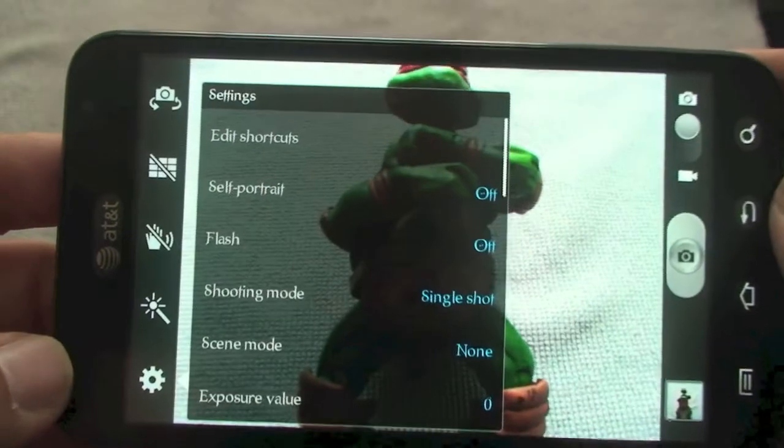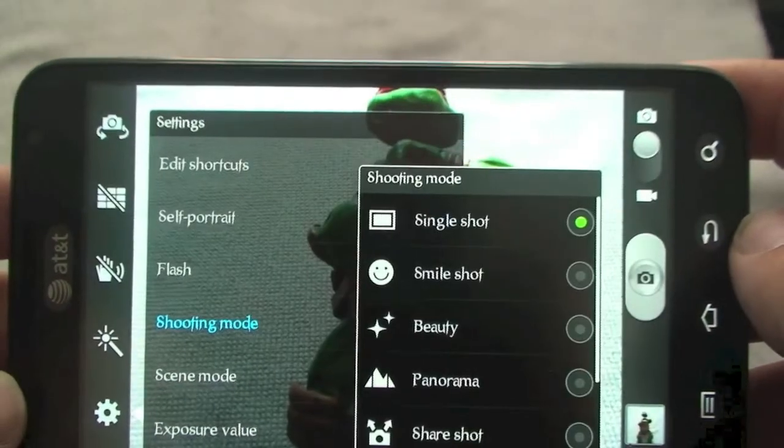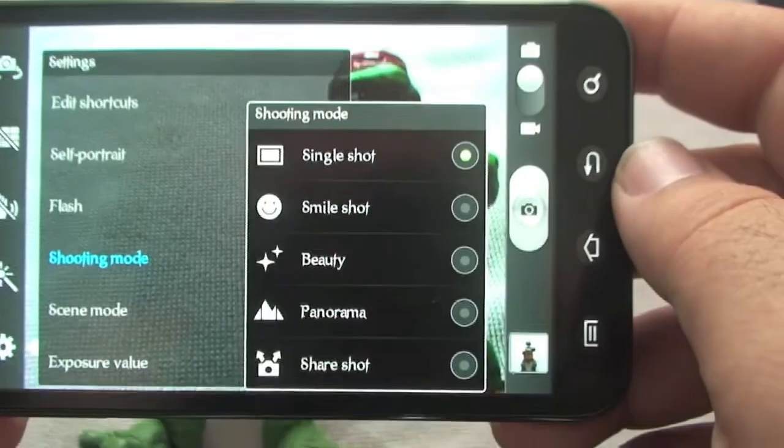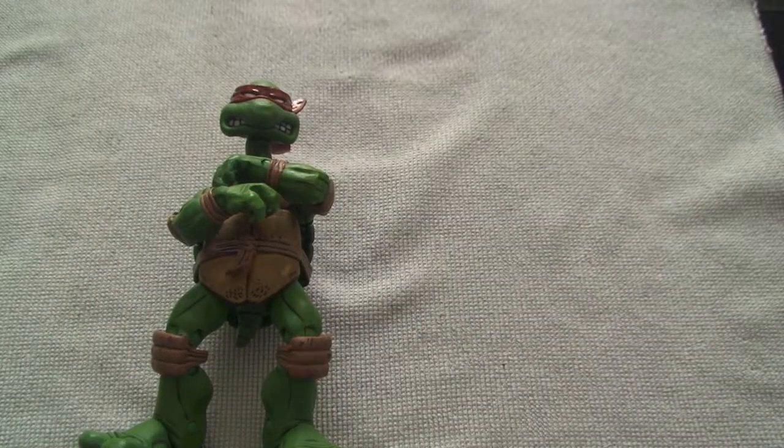I'm going to show you some of the various shooting modes, and it does not have that burst shot. So that's a little disheartening. It's something that I really would have enjoyed to have. I use the camera a lot.